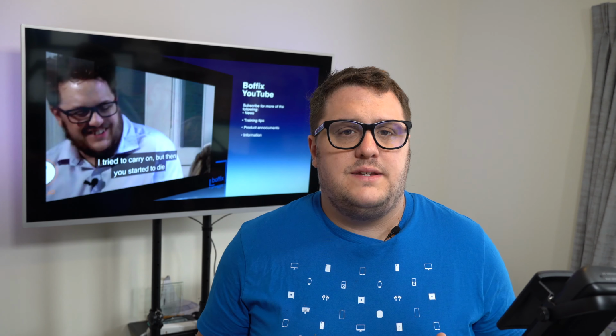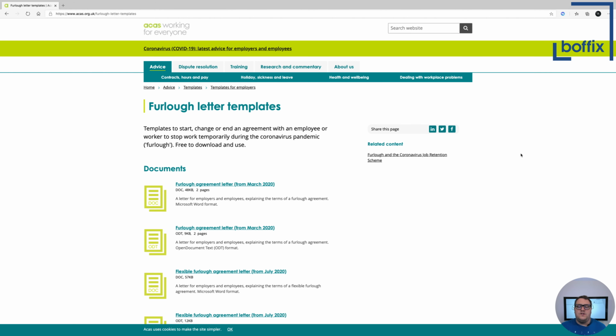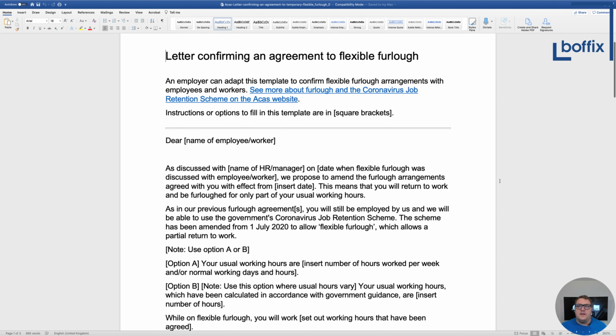Flexible furlough is exactly what it says on the tin. It gives you the flexibility to offer furlough status, but make sure that you've got yourself covered in terms of making sure you're eligible and making sure that you can show a case when and where you can actually claim for furlough. ACAS gives you a great resource in terms of what letters you should be producing, including the flexible furlough agreement letter. The letter itself gives an indication of what sort of information and what sort of communication you need to start providing your employees, to make sure that you are setting this bar and setting all the right criteria so you can claim flexible furlough.